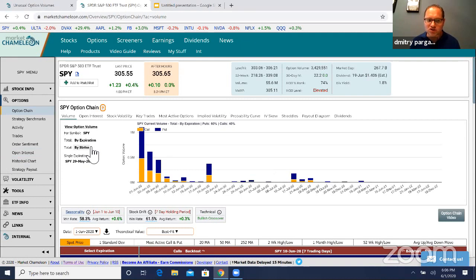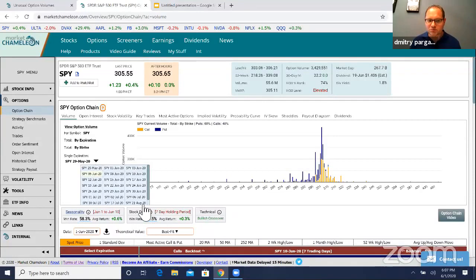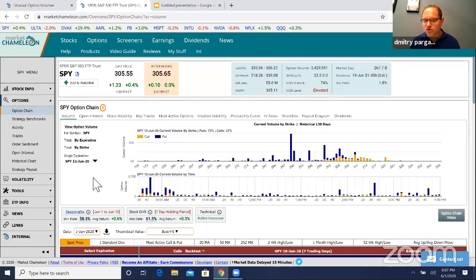If you want to see concentration by strike today, this shows you, aggregating all the expirations, which strikes were the busiest. And this gives you a quick visual: were people trading out of the money, at the money options today in SPY. And of course, you could do the same thing if you just wanted to look at any particular expiration. Just click to it, and if you're interested in that expiration, do the same thing.